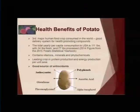The total yearly per capita consumption in the U.S. is 111 pounds, and we kind of alluded to this earlier, 64 pounds fresh, 77 processed. A lot of vitamins and minerals, so there's some opportunities for delivering antioxidants and other health promoters.